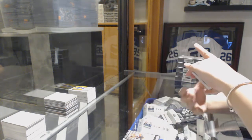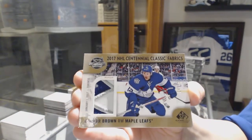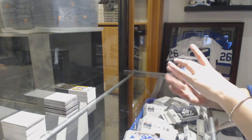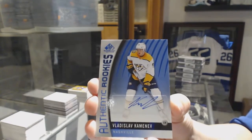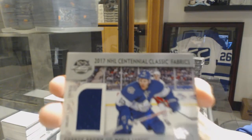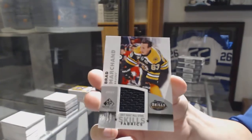We've got a Centennial Classic Fabrics patch number to 35 for the Toronto Maple Leafs, Connor Brown. Authentic rookie blue auto for the Nashville Predators, Vladislav Kamenev. And the jersey to go with your patch, Centennial Classic Fabrics for the Leafs, Connor Brown. And we've got an All-Star Skills Fabrics jersey for the Boston Bruins, Brad Marchand.